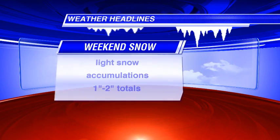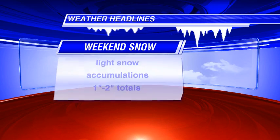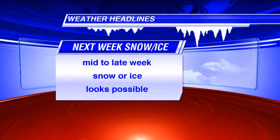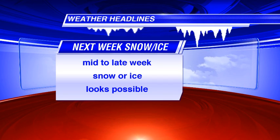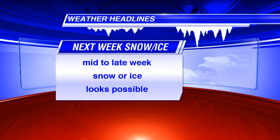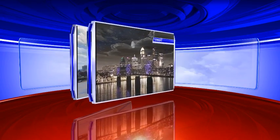Then it's the weekend snow chance where we have light accumulations, 1 to 2 inches. I still think that's possible. And next week, well, it bears its own problems. Mid to late week snow or ice. Are we ready for this winter to be over or what? The snow lovers are saying, no, not yet. Anyway, a couple snow showers this weekend. Going to have to be careful. Outside of that, we'll worry about next week when it gets here.